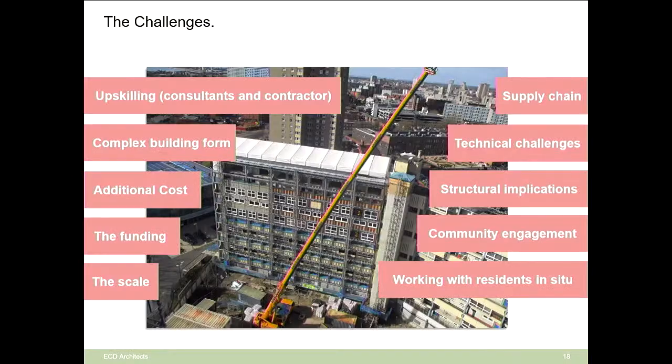We wanted to ensure residents understood the reasons why we were doing it and were fully on board with it. But obviously they had approached the council in the first place, so that wasn't so difficult in this case. Nevertheless, there were lots of challenges, and that's just some of them there, but you can see that's one third of the building being refurbished on the back. Very complex building form, as I'll come to in a moment.